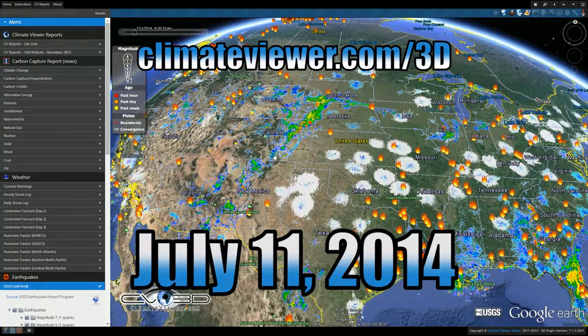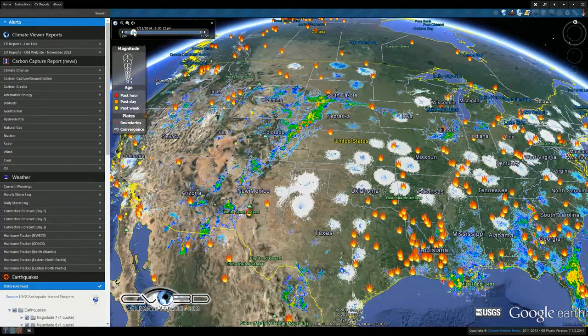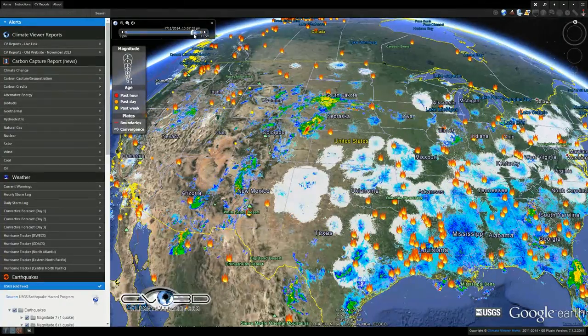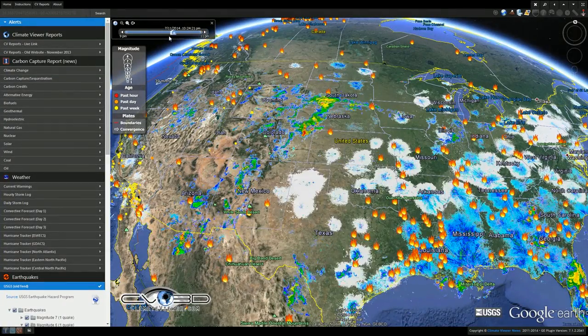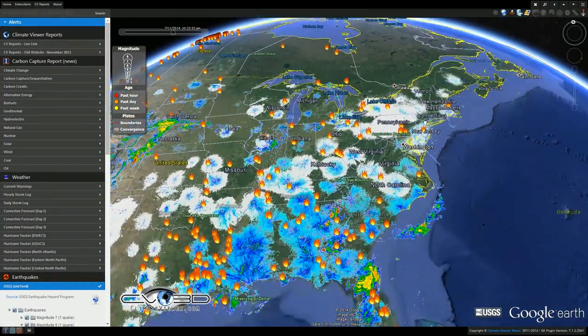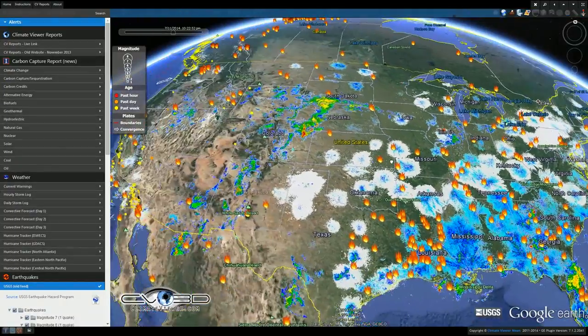As we can see, we're here on Climate Viewer 3D, and we're going to first take a quick look at the storms moving across America. We've got a large storm mass right across Nebraska, and it's creeping along. Got some wind damage associated with that, as well as some wind damage across the East Coast.